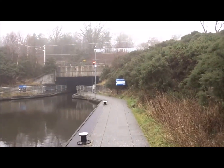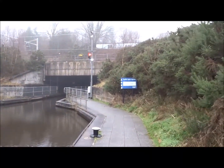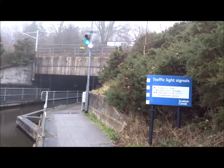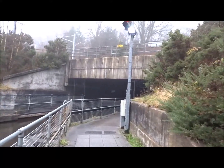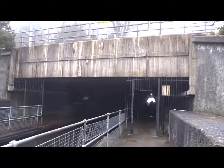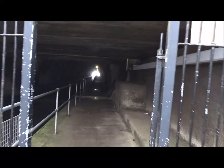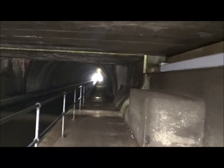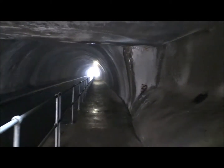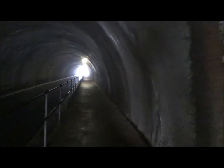Well, we've come down the first of what used to be a series of locks linking the Union Canal to the Forth and Clyde Canal. But these days they've largely been replaced by a modern and quite incredible bit of engineering called the Falkirk Wheel. And it's located just at the other end of this tunnel. Unlike the last tunnel we had a look at, the Falkirk Tunnel, this is a modern thing. It's all concrete.